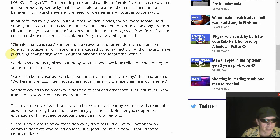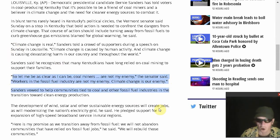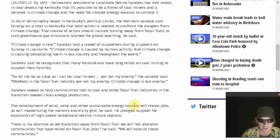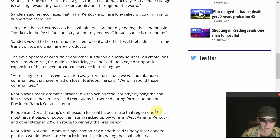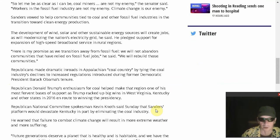"Climate change is real. Let me be as clear as I can. Coal miners are not the enemy," the senator said. "Workers in the fossil fuel industry are not the enemy. Climate change is the enemy," which Bernie believes is caused by carbon dioxide and caused by human activity, folks.